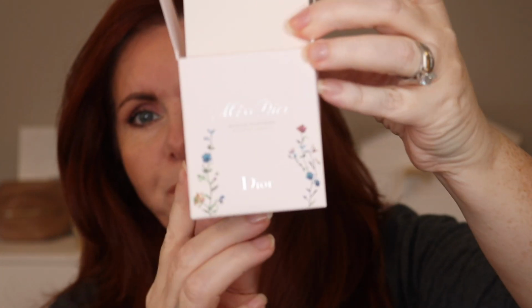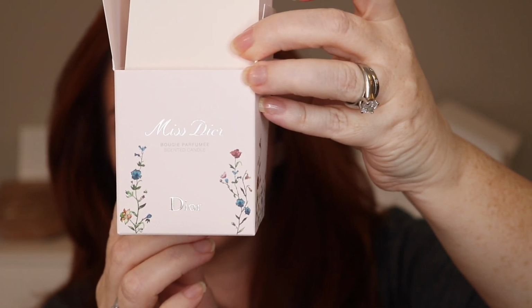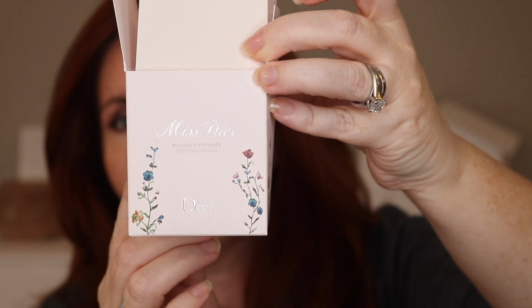The candle is the one thing that I actually like, and a lot of people aren't going to like it, but I love it. I love the pattern. I think it's very pretty. It's very pink, very floral. It's not usually the kind of thing that I go for. I don't like pinks all that much, but I like the way they did this.